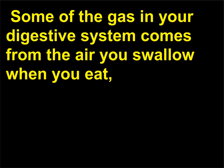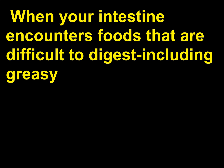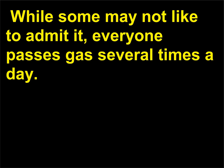Some of the gas in your digestive system comes from the air you swallow when you eat, while some of it is a natural byproduct of food digestion in your large intestine. When your intestine encounters foods that are difficult to digest, including greasy or high-fat foods, it produces more gas than with foods that are digested easily. This gas travels through your intestine to your rectum and eventually passes out through your anus. While some may not like to admit it, everyone passes gas several times a day.